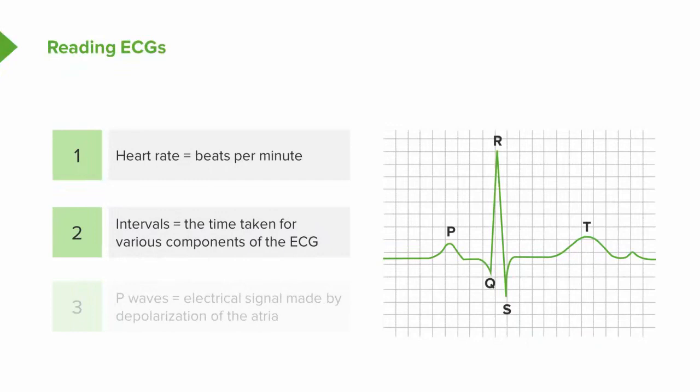And we're going to go over how those intervals are derived and how long they are when it's normal. So let's start. The first wave in the electrocardiogram is the P wave, and this is the electrical signal made when the atria, that's the upper chambers, depolarize.